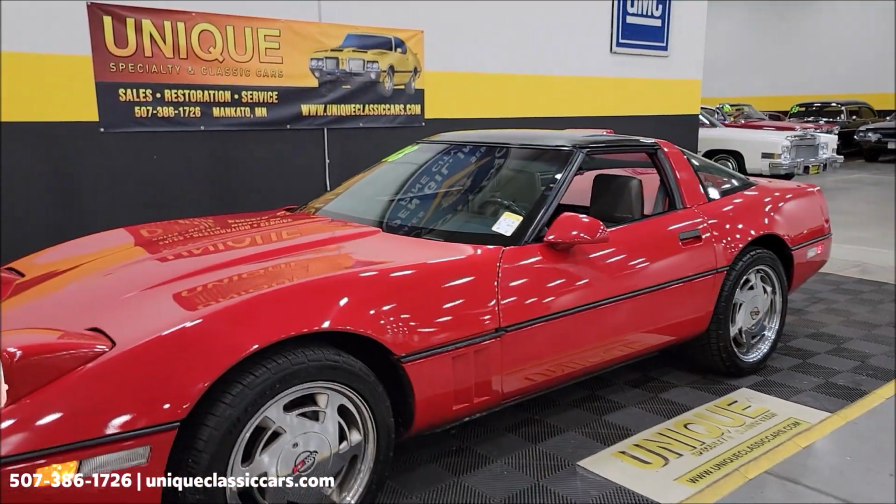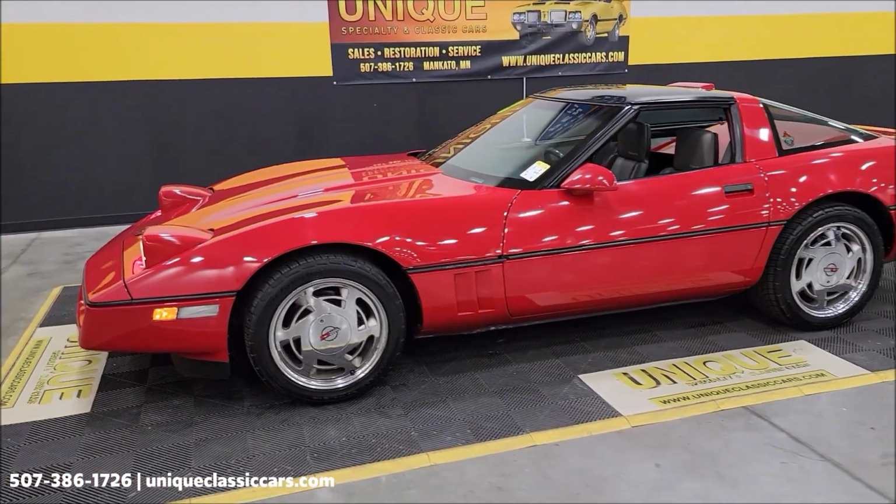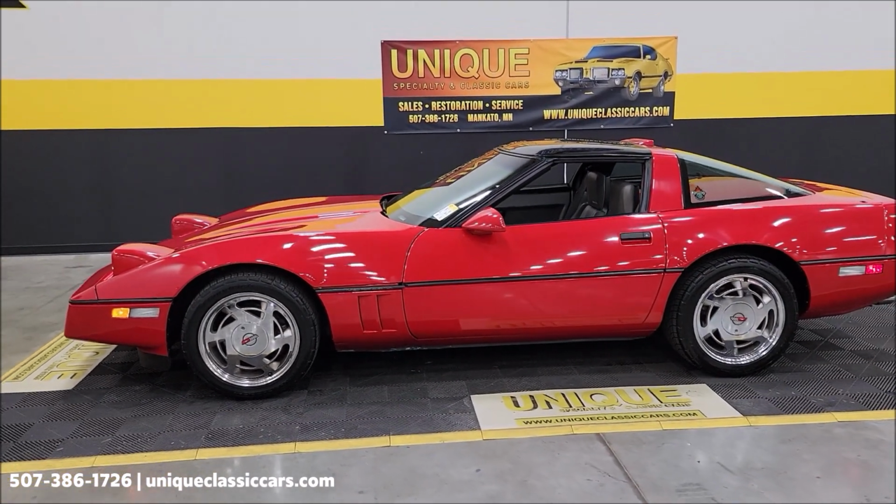1988 Chevrolet C4 Coupe, clean Carfax, no accidents indicated, both tops, a little over 60,000 miles.